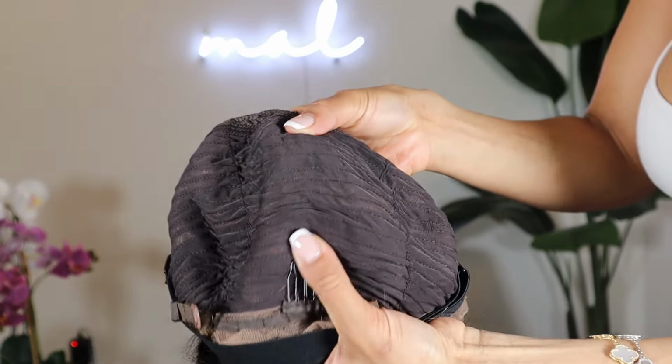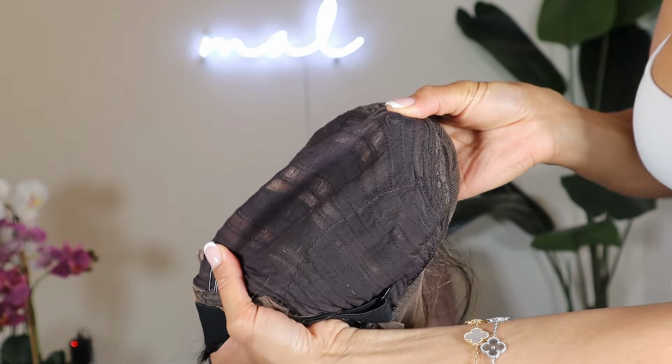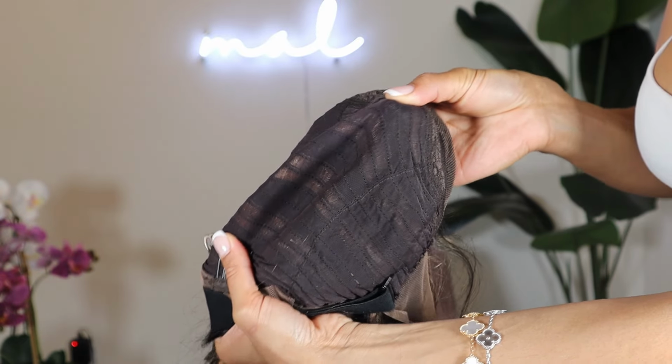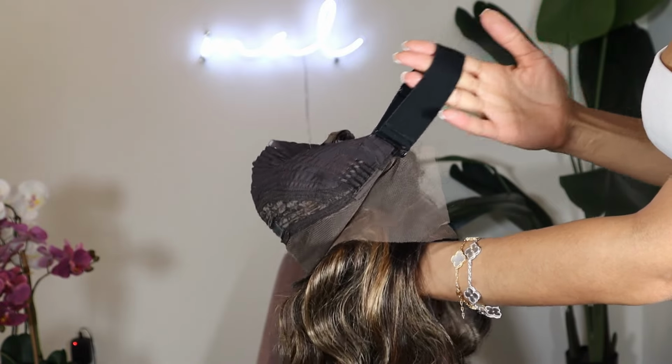The caps are breathable. They have that really nice, breathable, kind of soft, sheer quality on the inside. However, the band, and this is something that I said in my original video, the band has no slip grip. It's just like a big old band. I feel like this is not ideal. I like my wig to have the silicone grip.